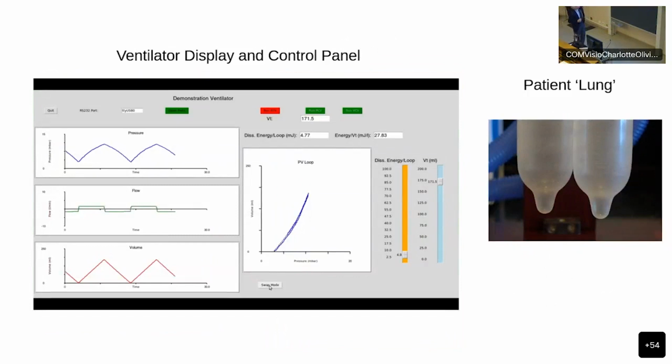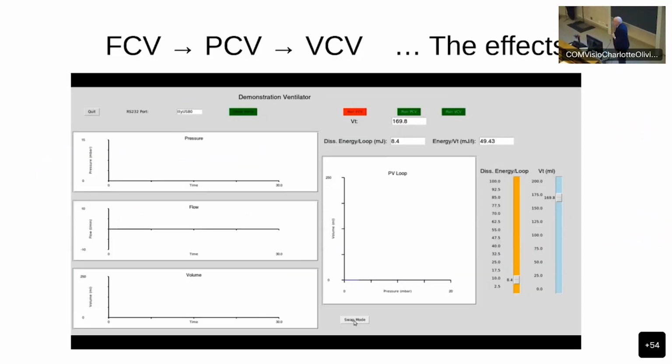Here you can see on the right-hand side the graphs. I'm going to show you these live in a minute. At the top, we've got the pressure. In the middle, we've got the flow. And at the bottom, we've got the volume of the lung. And here, we've got a pressure-volume curve, a PV loop. You can already see it's actually a bit different to what you'd expect. Let me show you what happens when we actually ventilate these lung compartments.